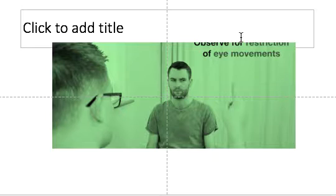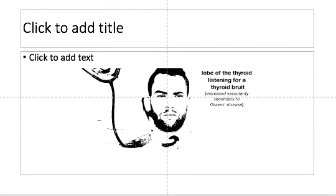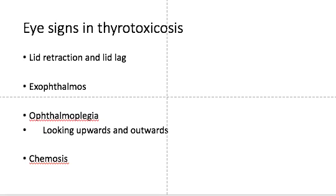And you see when your hand is coming down, there's a delay. Do it in a normal person and see how the eyelid also moves down. But of course in the lid lag, you see that with the eye moving down, there's a delay for the upper eyelid to follow. So this lady again, none of these eye signs were there. She didn't have any lid retraction, and also there was no exophthalmos, the eye movements are normal, and there was no chemosis, so she didn't have any eye signs.